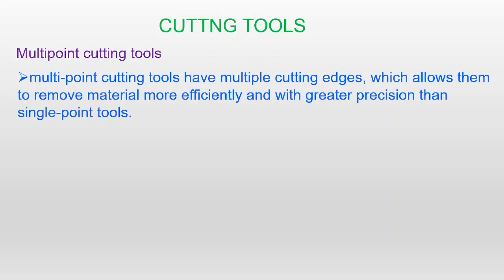Next, coming to the multi-point cutting tools. Multi-point cutting tools are tools that are used in manufacturing and machining operations to remove material from a workpiece. As the name suggests, multi-point cutting tools have multiple cutting edges, which allow them to remove material more efficiently and with greater precision than single point tools.